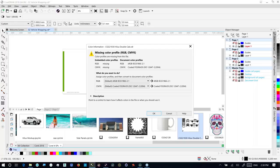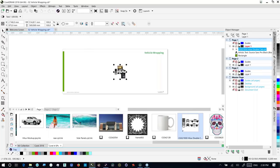There you go. You can see that there's a color mismatch. I want it to convert, but I want it to be done in a very controlled fashion. I would like to know what is happening as these things unpack, okay? You can see that there are no profiles attached to this, and I'm quite happy for it to transition across to the CMYK and RGB profiles we spoke about a short while ago. So I'm gonna go ahead and click OK.